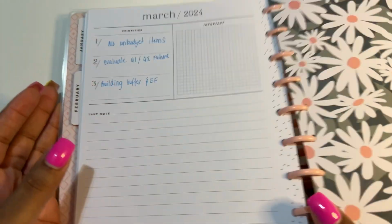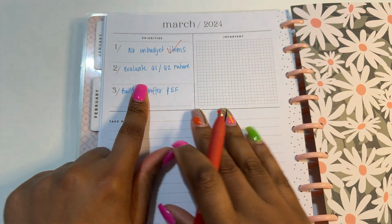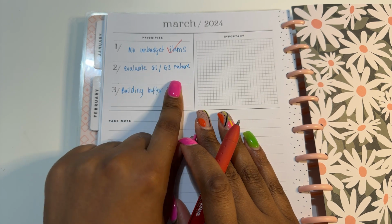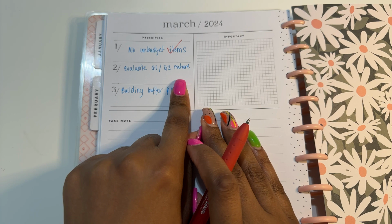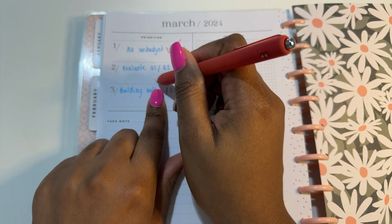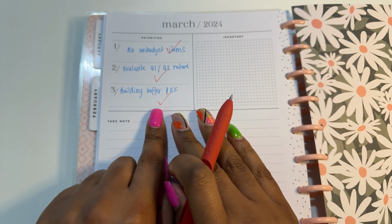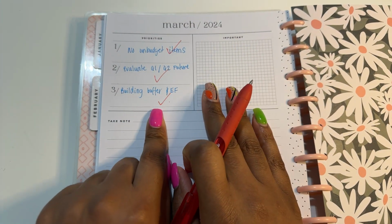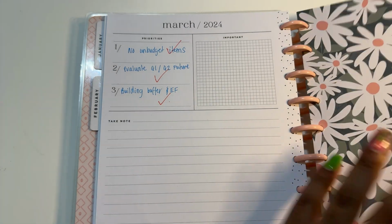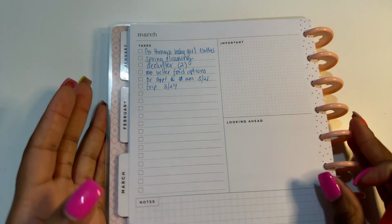So we're first going to start over here with my priorities, no unbudgeted items, and I was able to accomplish that, you guys. My other goal was to evaluate Q1 and figure out if there needs to be any changes for Q2, and I have done that, so I'm going to be sharing that with you guys. And then I wanted to continue to build my buffer and my emergency fund, and I was definitely able to do that with the $150 I received from the Ally link and the extra money that we received to go towards our buffer.